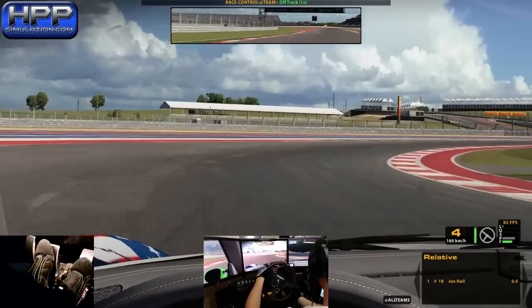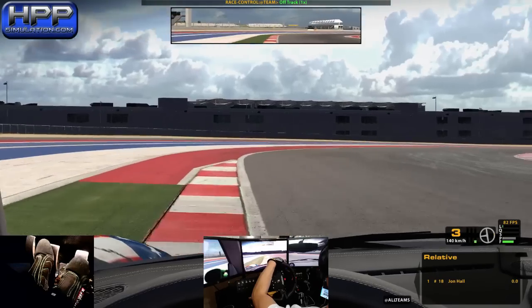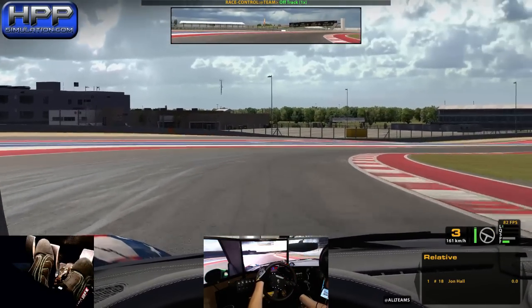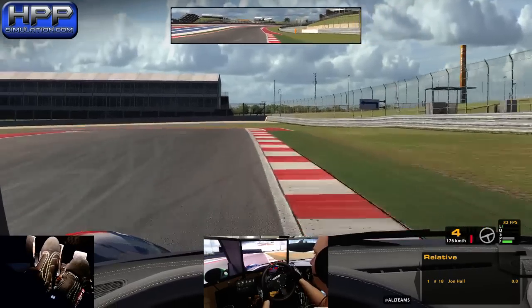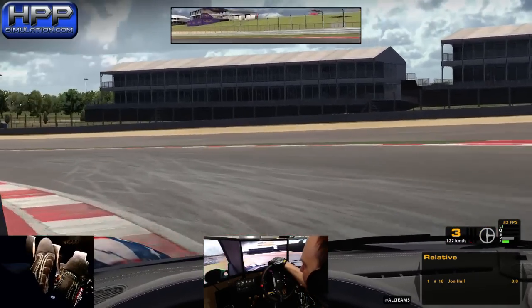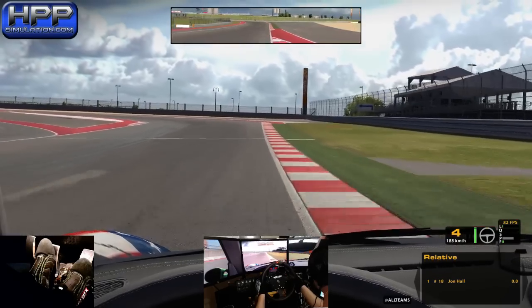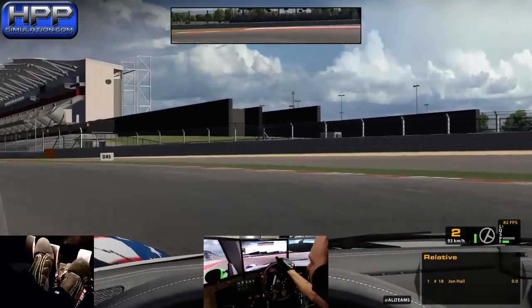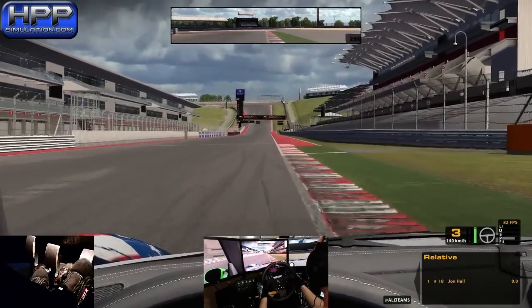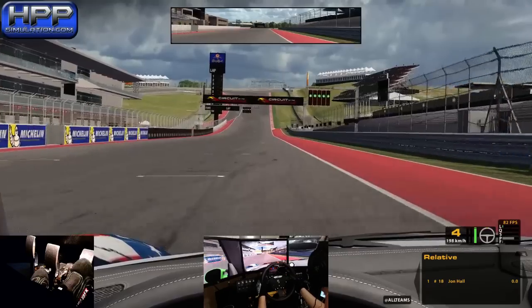And here, you usually just have to lift just a little bit. Oh, maybe go down to third to help it rotate. Come back and get that second apex. See if we can find the apex this time. There we go. That's pretty good. Again, braking at that last strip right there. It's pretty good. 2 minutes 7.7.